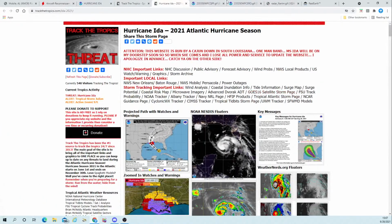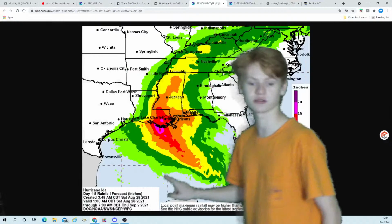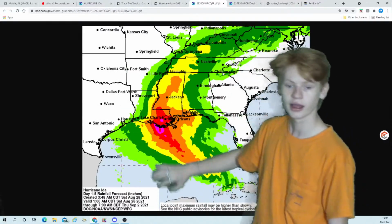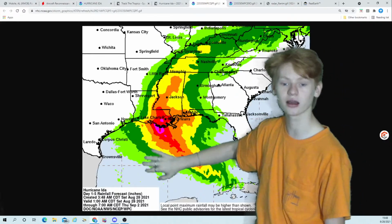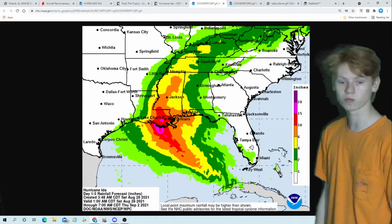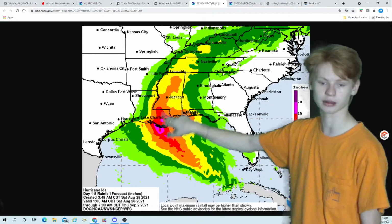So with this system, as you can see, flooding is still going to be a threat. Again, 10 to 15 inches of rain along south central Louisiana. And we're going to continue to see rain as it moves all the way up through this area of the United States. But the majority of the heavy rain is going to remain in Louisiana. There's going to be some heavy rain in Mississippi and Alabama.